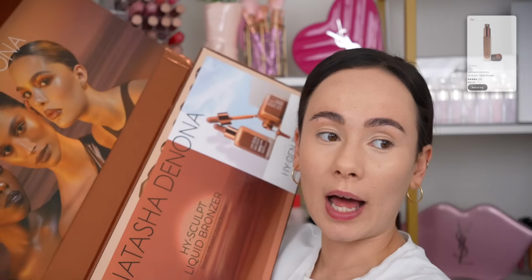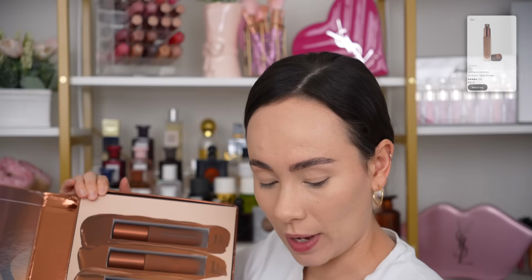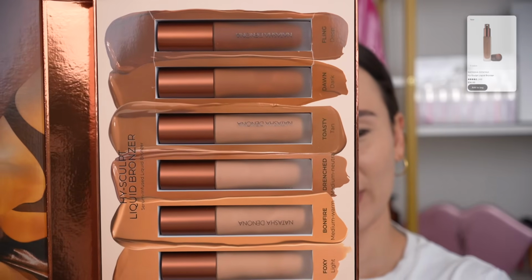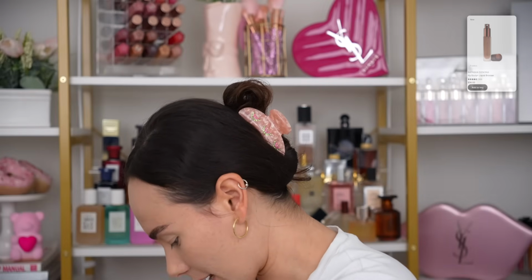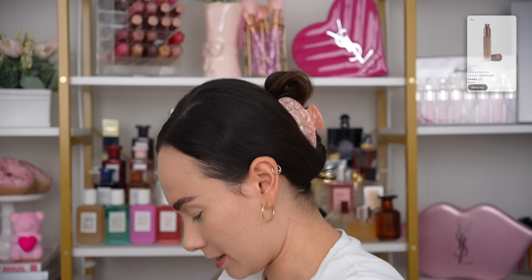I so kindly received actually the whole line. Of course, I'm going to give most of these away, but I wanted you guys to take a look at the shade range. I just feel like there's a lot of options on the lighter end and not a lot on the deeper end. So, I don't know. They also sent along the Hygiene Bronze, which I love, the lighter Hygiene Primer. I just didn't purchase this myself because I don't like bronzing drop style products, but I'll use the brush that came with it, and I'm thinking Foxy is my shade.